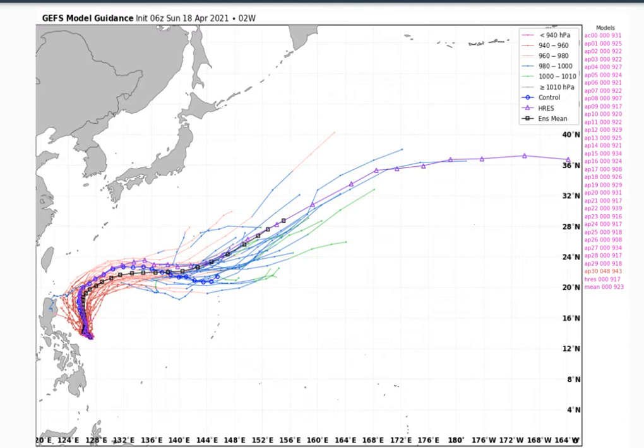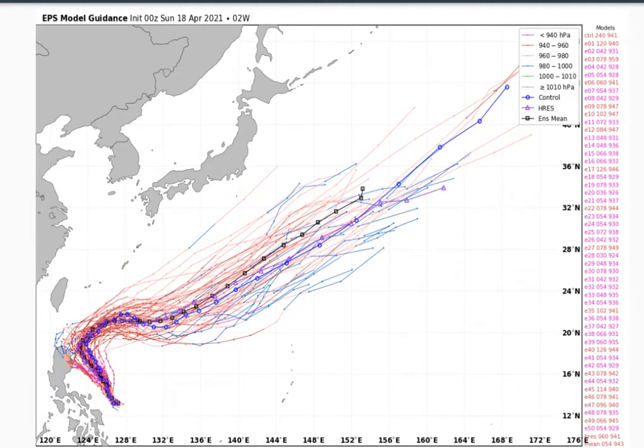Look at the European model. They're actually showing it a lot more to the west than what the GFS is showing here. They have around 5 or 10 making landfall across the north central Philippines. And that's because it's the battle of the high pressure. We have a high pressure to the east. We've got a high pressure to the west.